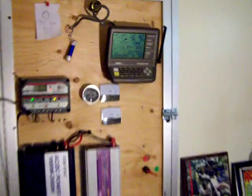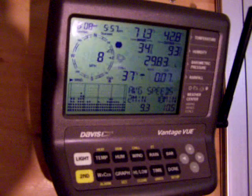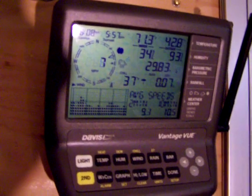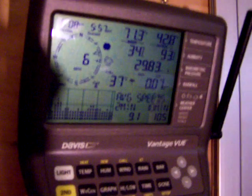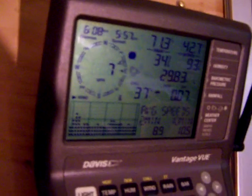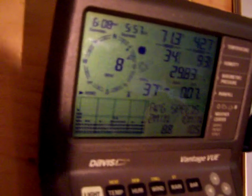Hey guys, I just want to show you one of the new toys I got. It's this Vantage View wireless weather station from Davis. You can see the wind speed in the circle there is 7, 8. That updates every 2.5 seconds.